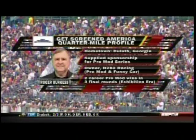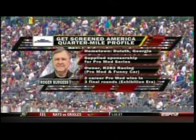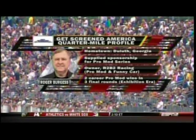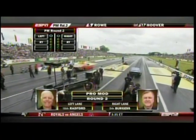Stat guy. Well, Roger Burgess brought the series, the Pro Mod Series. I totally love it. Great racing. But for Roger, his big moment in the sport is winning Indy back in 2009 over Danny Rowe. Now he's got a brand new 1968 Firebird ready to take on the pieced-back-together '70 Duster.